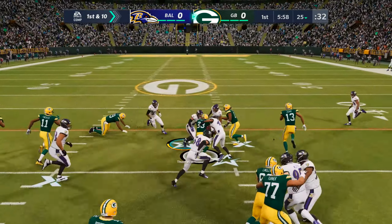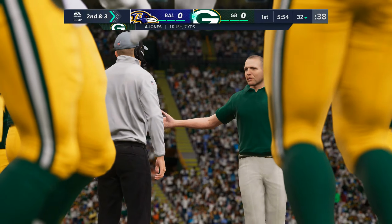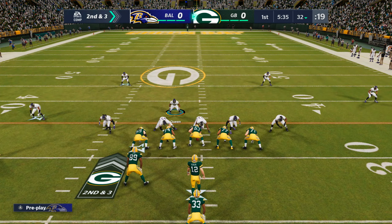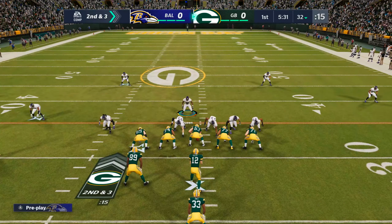Now the man from UTEP, this is Aaron Jones. And he's going to be dropped following a pickup of 7 past the 30 to the 32. He's tackled, a good run, got 7 on first. Here's 2nd and 3.